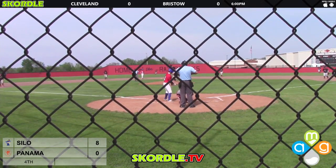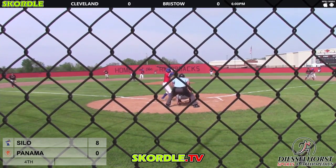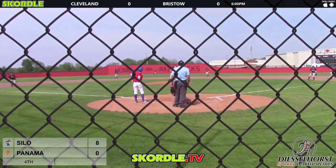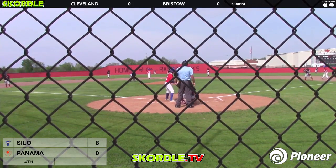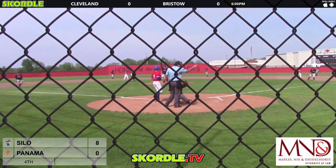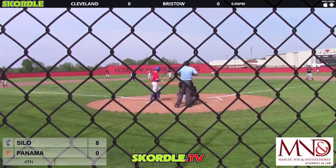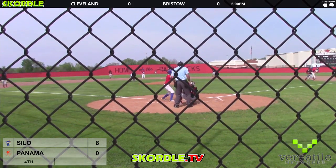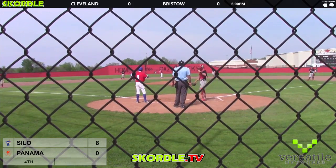Bunt single by Connor Cordell, and the Rebels have loaded the bases. Colby Smith, the batter. The sacks jam, nobody out. Panama playing in on the corners, back in the middle, looking for a chance at a double play. Here's the pitch to Colby Smith. It's high. Nixon's pitch this time catches the outside corner for a strike call. One and one the count. Next pitch, and that's way outside. Nice job by the catcher that time to keep it from going to the backstop.